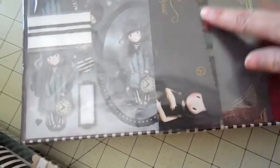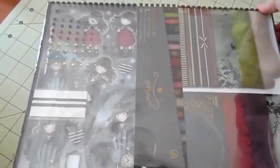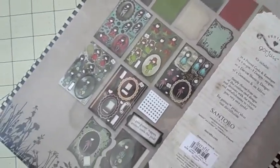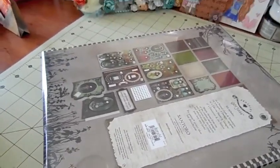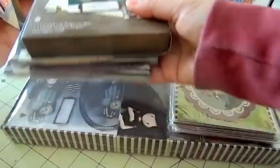There's some gems in here, three-dimensional toppers, cards. There's tons of stuff in here, and it's really heavy and big, so the shipping's going to be a little bit more on this one. But as you can see, there's a bunch of stuff in here. So that is listed in the shop, and if you look under Gorjuss, you'll find the Gorjuss Girl items, and then the other one is Penny Black.